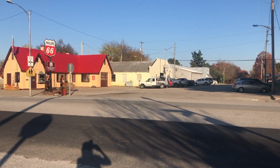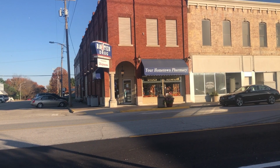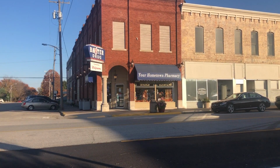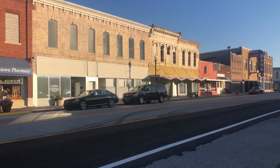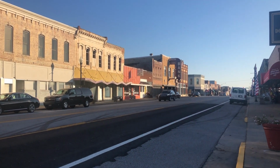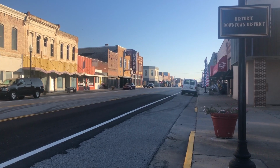And then over here you've got an original building, Baxter Drug, which is now powered by Walgreens. It's reminiscent of what was here back in the day. Take a shot, look down the street, you can see all kinds of old buildings that would have been here when Route 66 was a popular route through this town.